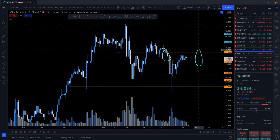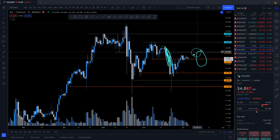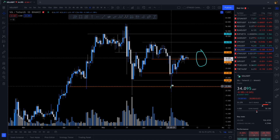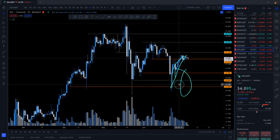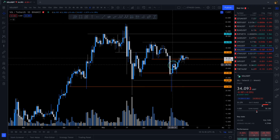When the price breaks through at least 2 weekly levels in the same move, in one move, if it breaks through at least 2, that means it's bearish, or bullish. So in this case, this recovery right here, notice how in this one move we broke through pretty much 3 weekly levels, which is why in the last Solana video, if you watched that, I was advising people not to short it.